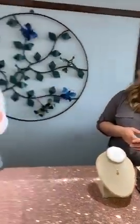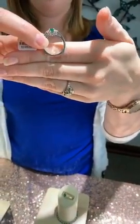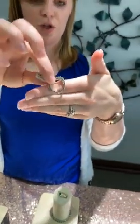This ring as well has a Euro shank also, I just want to point out, because it's one of my favorite things. You get those squared off corners at the bottom of the shank, which helps keep a ring from turning over.